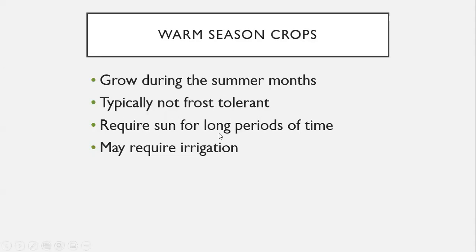So something to think about if you're thinking about planting your warm season vegetable crops, they may require some irrigation depending on where you have them planted and what area you're located in, and the soil type. So if you have a really sandy, loose soil that the water moves through very rapidly, you're probably going to need to irrigate more frequently than you would in a clay soil that's going to be able to hold the moisture. And so picking crops that match your soil type can be really important as well.